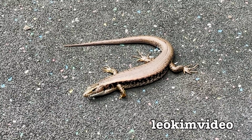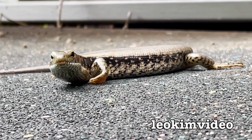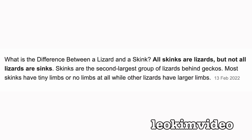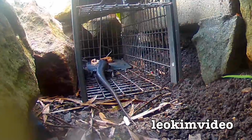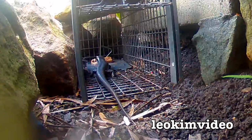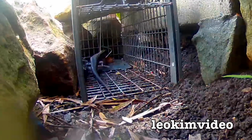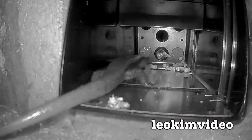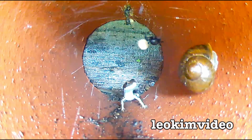You might wonder, like I did, what's the difference between a skink versus a lizard? Well, Google tells me all skinks are lizards, but not all lizards are skinks. I hate it when it works like that. Apparently skinks have got smaller limbs versus a lizard. The security cameras that I use, I know can be triggered by the movement of a skink, but a spider's movement in front of the camera won't trigger anything. So really, I was after footage of skink versus spider, and I got lucky.